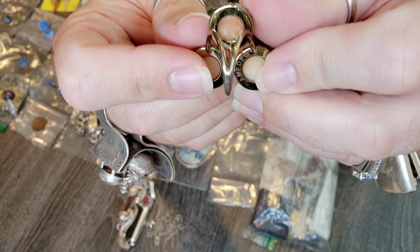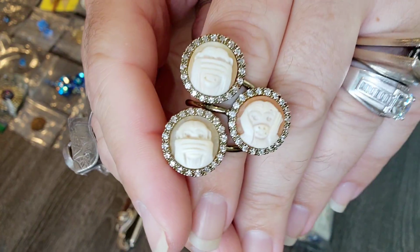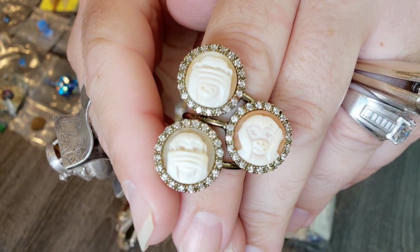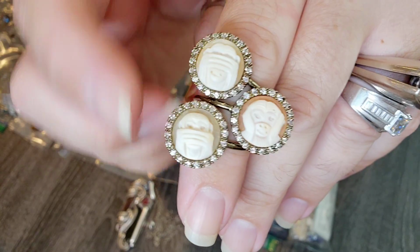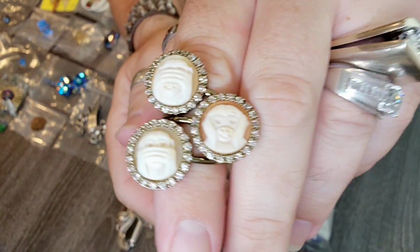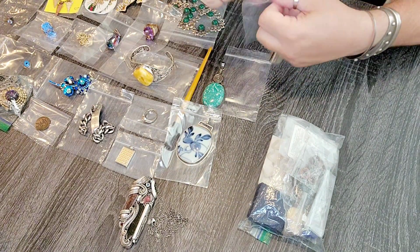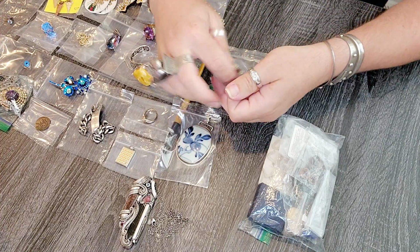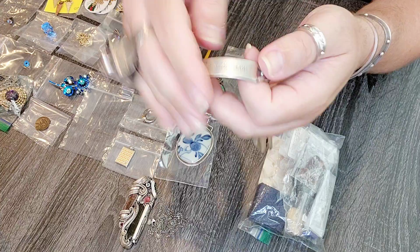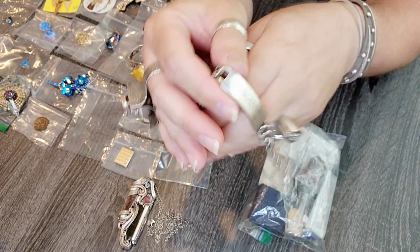It is artist signed up here. Haven't looked it up yet. But I'm definitely going to take a look and see who did this. But can you imagine having these hand-carved cameos of monkeys with the see no evil, hear no evil, and speak no evil? It's a fantastic ring, and I just absolutely loved it. But again, even though I love it, I'm still going to sell it. I've always tried to pick things that are more artistic and more artisan or unusual to be made.